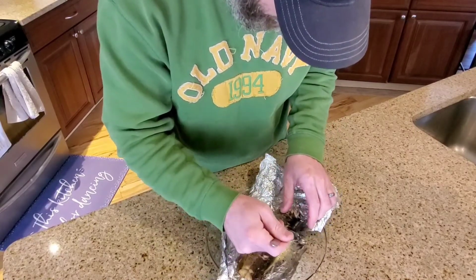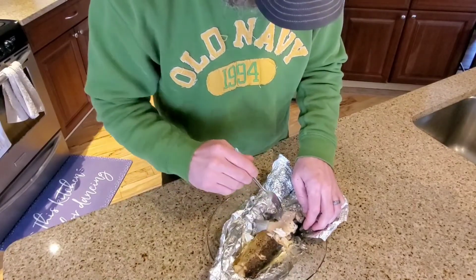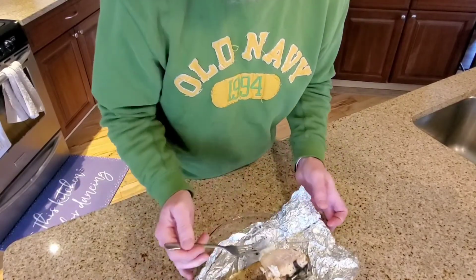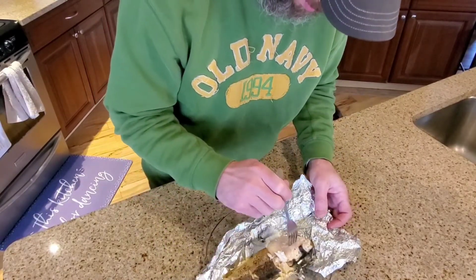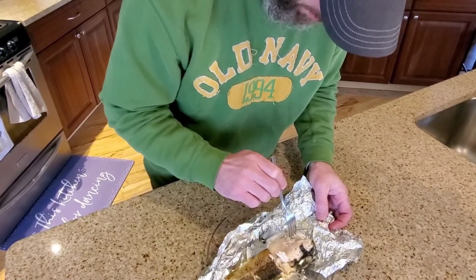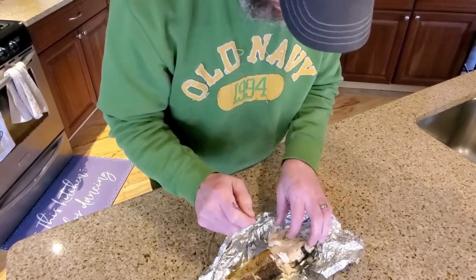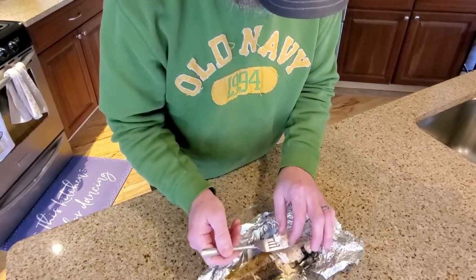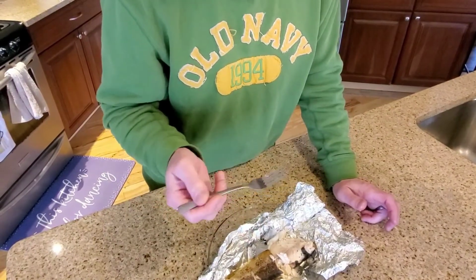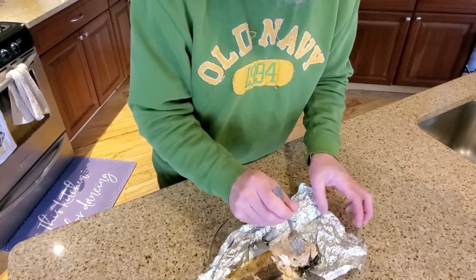Hot. And we'll just take the center line here and pull it down. Try to keep from getting those bones in there. That's good. Time to go catch some more. Brielle says she wants to go fishing.